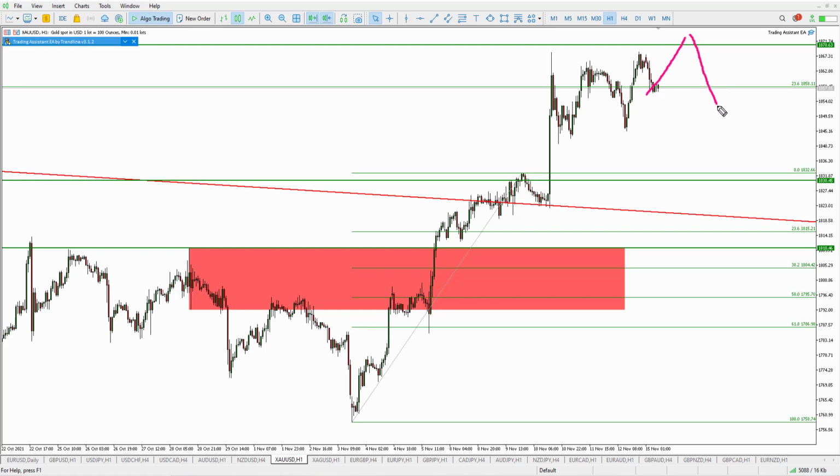Then I'm gonna wait for this pullback, and I am expecting to see a pullback to around the resistance that we've recently broken above. So I am expecting to see a pullback down here, and this to act as support. And once I get such an entry level around those levels, then I'm gonna enter long, and I'm gonna anticipate the next move to the upside.